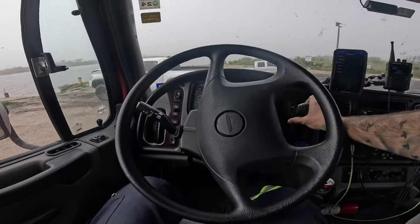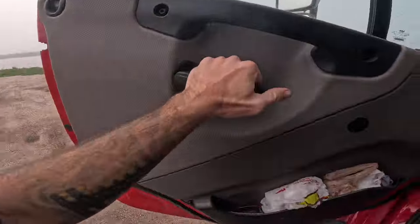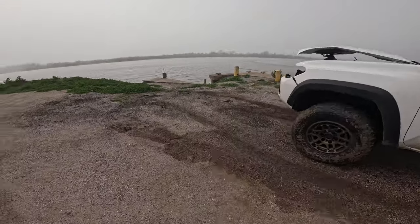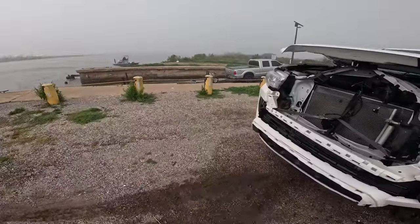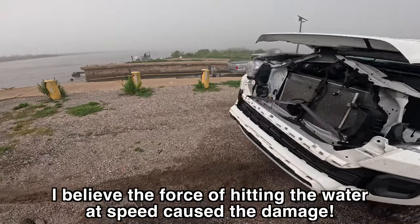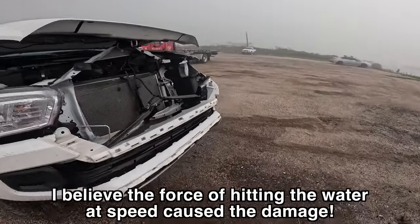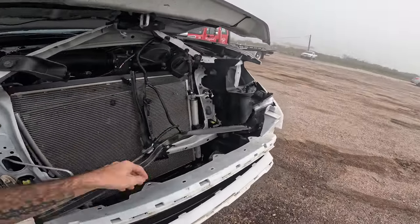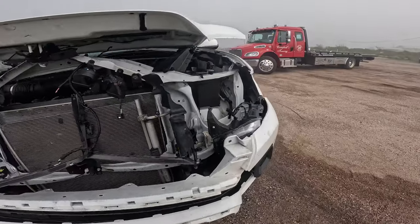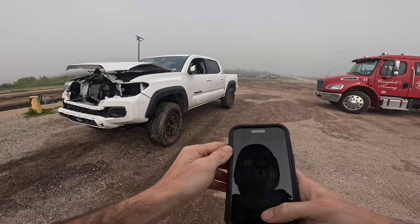Good God. Let's pull up to it here and see what we got. Windows are down, the doors are unlocked. I don't know what they hit, but they hit it pretty hard. Wheels are turned slightly. It's pretty crazy. It's no longer latched. It's interesting, the mirrors are folded forward.